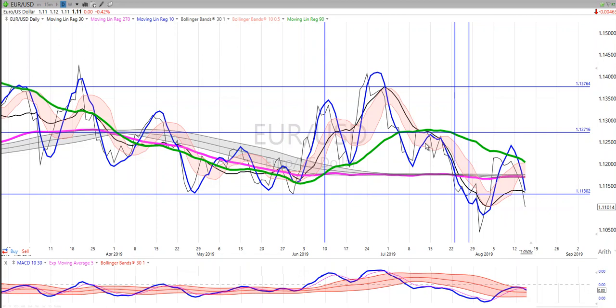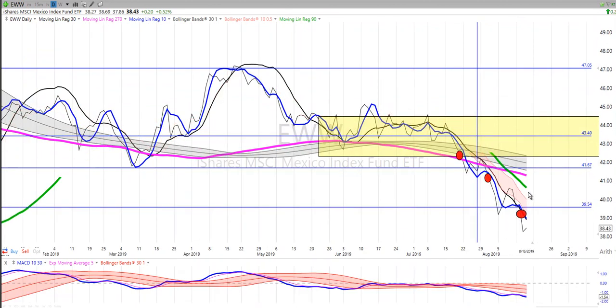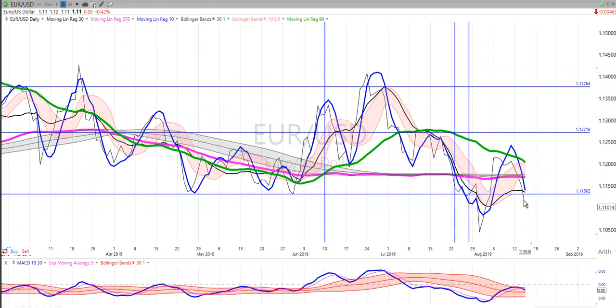The euro dollar, I'm just studying this. Probably should have had the short in here, especially with that rollover into the winter. I think that's what I'm going to do. If there's any kind of weakness tomorrow, I think I've got to get short on euro dollar. Right in there. Should have been short today.